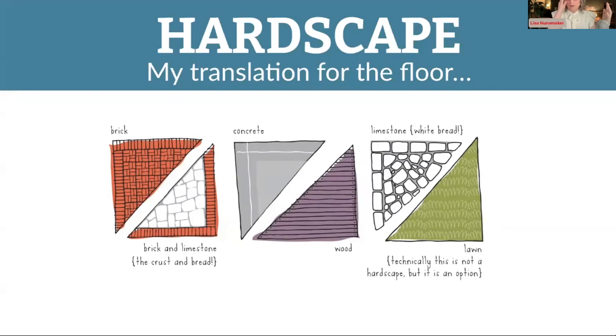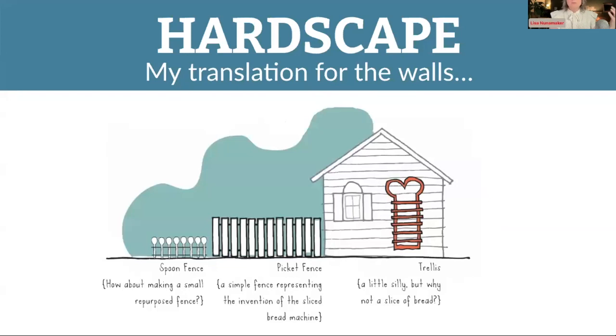And then here's some other examples of hardscapes, fences. So my fence, nothing fancy, the one in the middle, it's just a picket fence. It's not fancy at all, but this is where themes come in handy. There's lots of fences I could choose. I chose this particular design because it reminds me of a row of vineyards, or sliced bread. It actually reminds me of rows of sliced bread. Could be a row of a vineyard also. And so it's just really simple. Okay. And of course we have our spoon fence, which is silly, but it's probably too small.